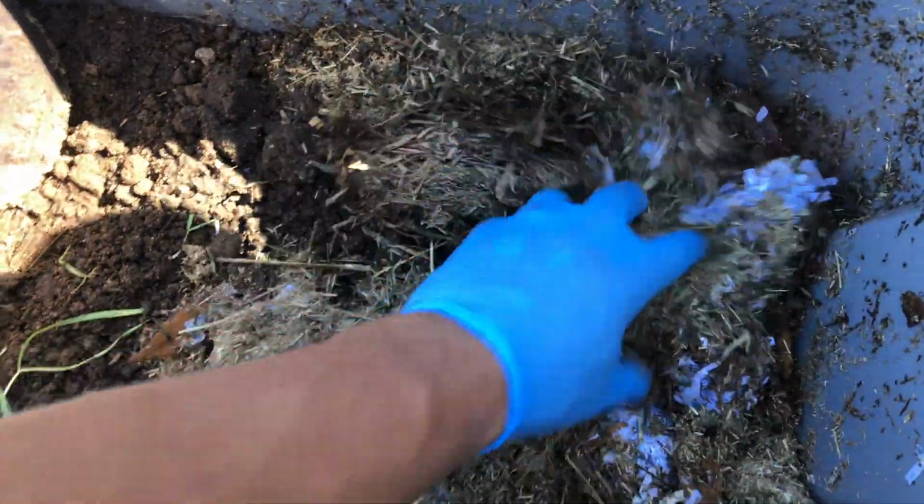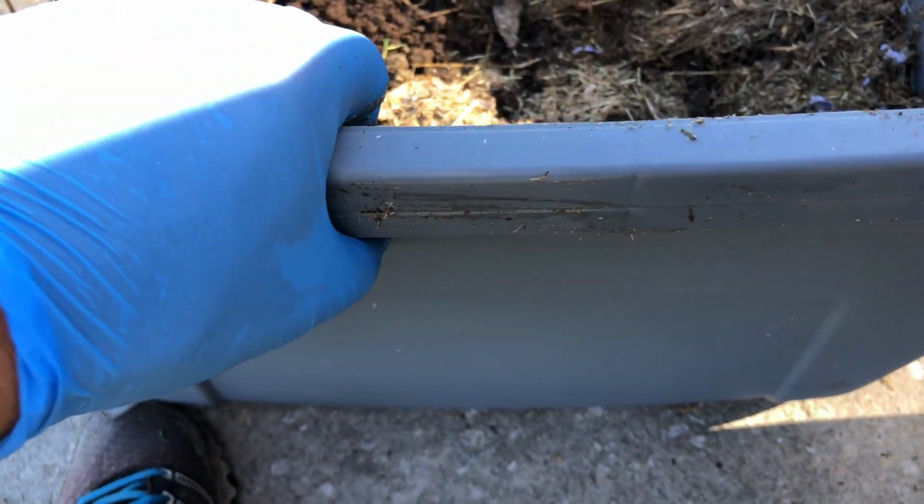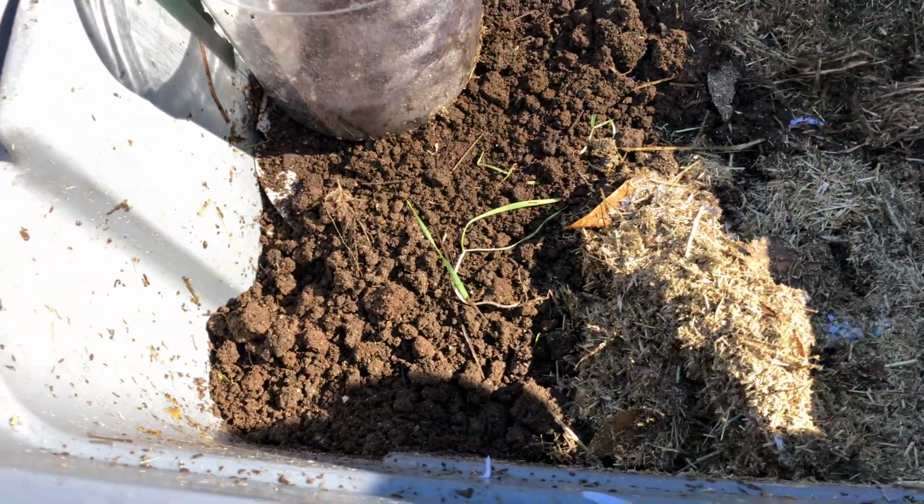So I'm not 100% sure I'm doing this right. Looks like it might be a little wet, but this stuff's dry, so I might take this. I have holes drilled in the bottom of this first tote, but then the second tote is solid, so I'm going to open that up and see what that looks like.